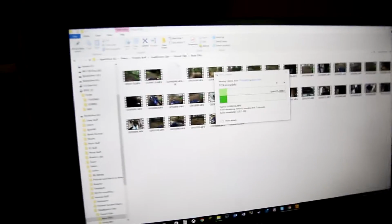Just importing all the GoPro footage. Now I'm gonna have a little bit of lunch. I think I got some sushi in there that I can have. So, yeah, that'll be good.